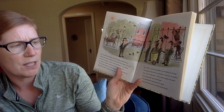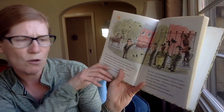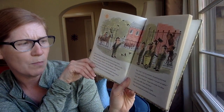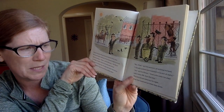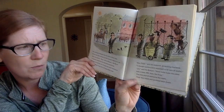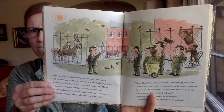"But, Chief," said the assistant, scratching his head, "I thought spiders were supposed to be sort of useful." "Joe," said the keeper, "those webs make the place look a mess. Okay, let's get busy." The workers started sweeping the cages, then they hosed and scrubbed them down.